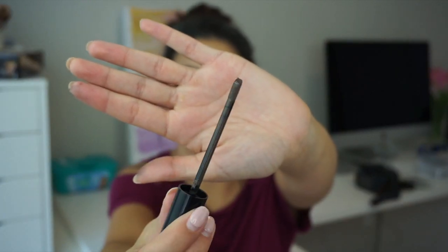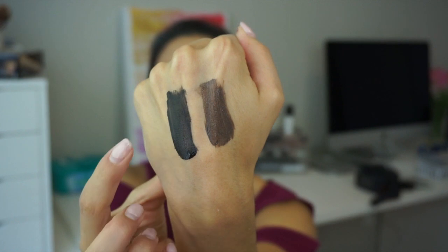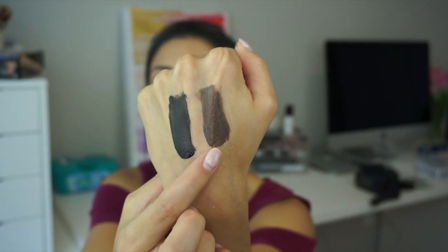That's what it looks like. So I'm just gonna swatch it on the back of my hand so you guys can see. It's not as dark as I thought it was gonna be. And I'm also gonna swatch the black shade for you guys, just so you can see the difference. I don't think it's gonna be like jet black. Oh, just kidding. So this one here is the black shade, and this one here is dark brunette.